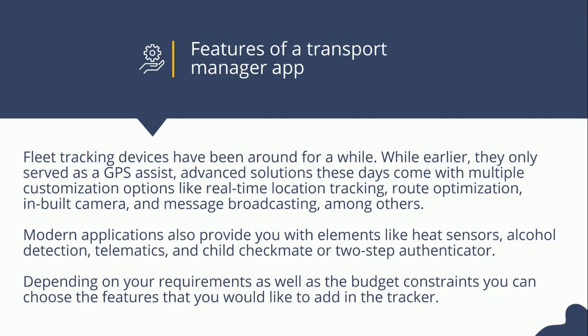Modern applications also provide you with elements like heat sensor, alcohol detection, telematics and child checkmate or two-step authenticator. Depending on your requirements as well as the budget constraint, you can select the features that you would like to add in the tracker.